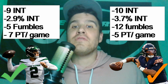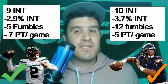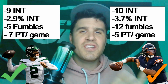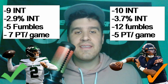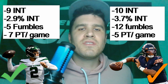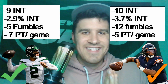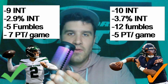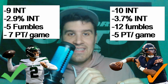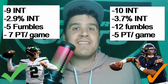Justin Fields threw 10 interceptions in 10 games, 3.7% of his passes being picked off, and fumbled 12 times throughout those 10 games. And Justin Fields threw 5 poor passes per game. So it looks like the accuracy goes a little bit towards Justin Fields, but there's a stark difference here. The ball security is definitely in Zach Wilson's favor, almost a full percentage point lower in the percentage of his passes that were intercepted, and less than half the number of fumbles, considering Zach played more games.